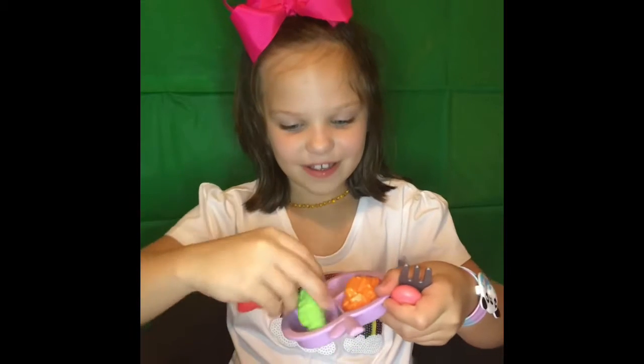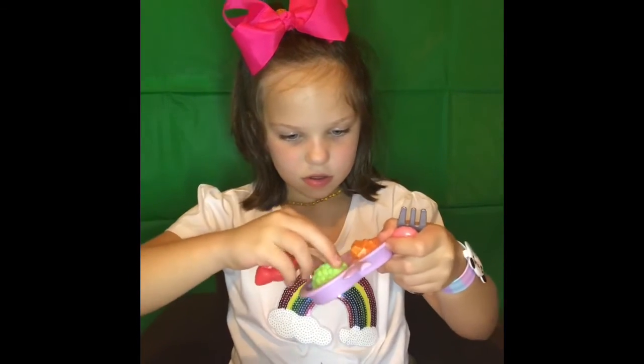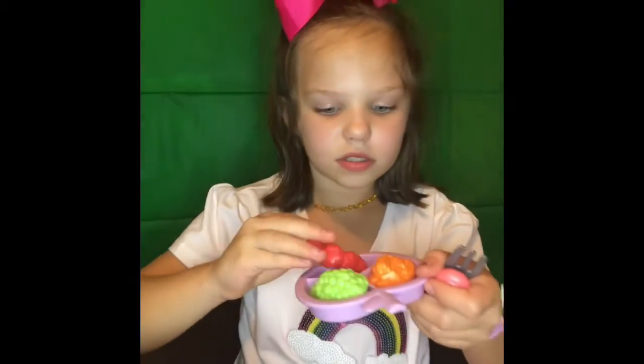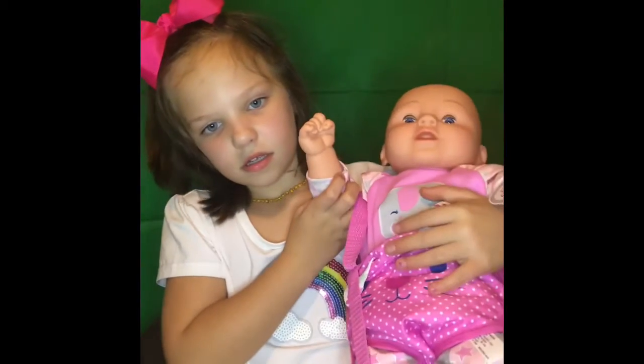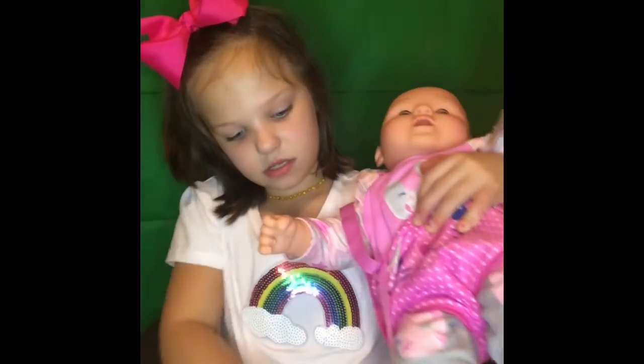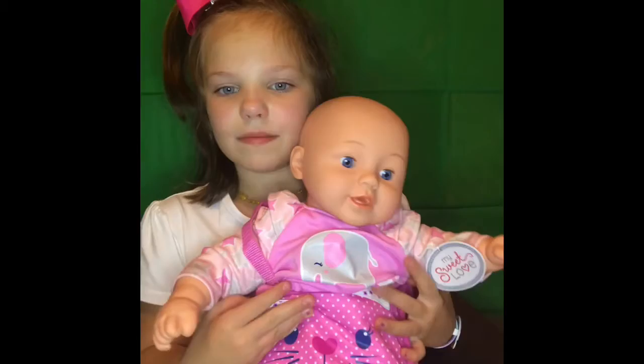And whoa. Put this back. Okay, that's our little dinner. A fork and a spoon. And then her bottle. And then the baby. I take this off. And then this is the baby. Oh, my mom's calling me. So, this is like one of my presents I got.